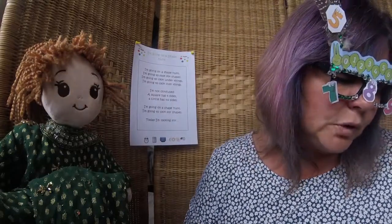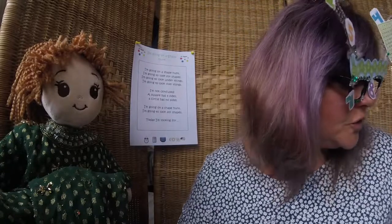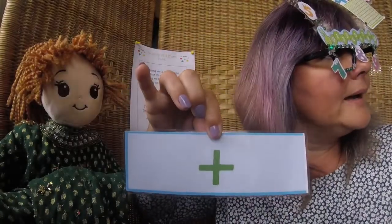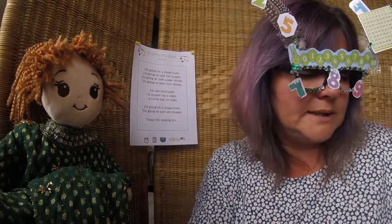Now, before we move on to shapes, we will just look at our special maths words as well and our symbols. Because what does this mean, folks? Doesn't mean a cross, does it? It means, I can hear you saying that, it means add. You're adding something together. What about this one?